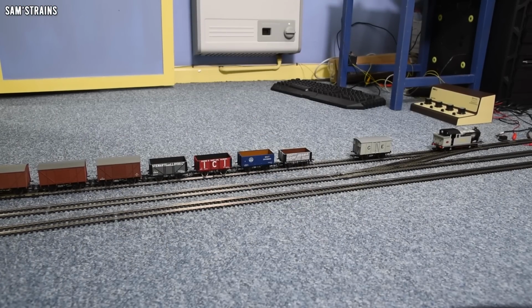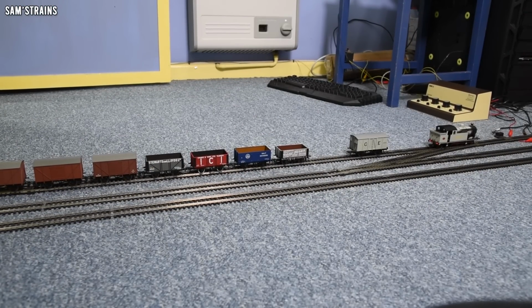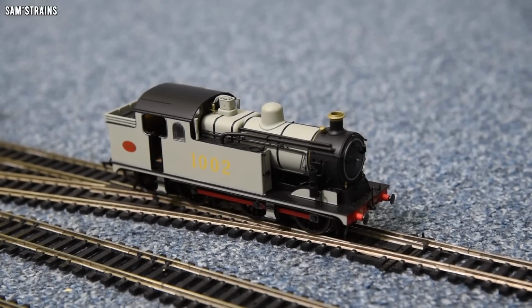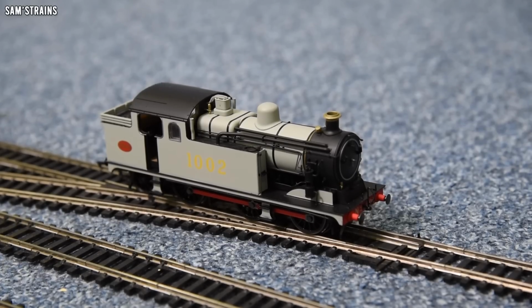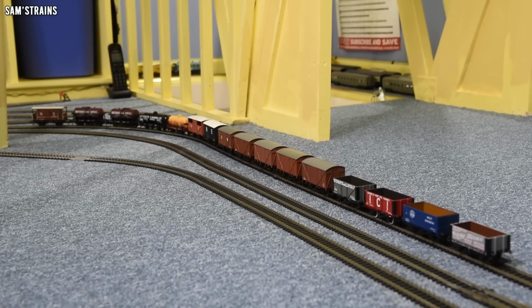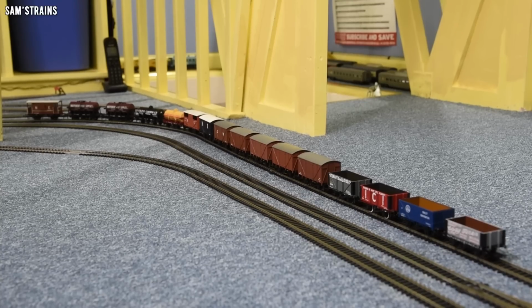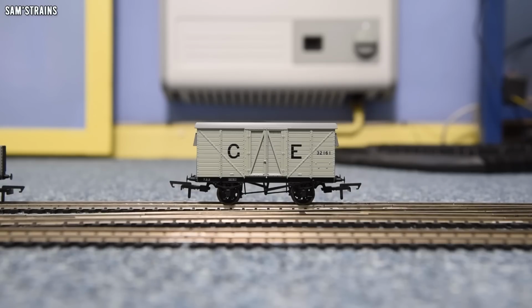So here we are with a somewhat Great Eastern themed test setup. So I've gone with the Oxford N7. I think that is the most perfectly fitting loco for this video. Of course it is a Great Eastern locomotive. It's also made by Oxford Rail and it's also in the grey, so absolutely perfect. And then behind the Great Eastern van I've got quite a large goods train. Of course not all of it is Great Eastern themed, but I did want to put a fair amount of train behind the Great Eastern wagon just to see how it behaves really under tension.